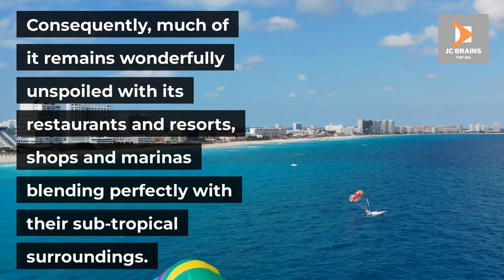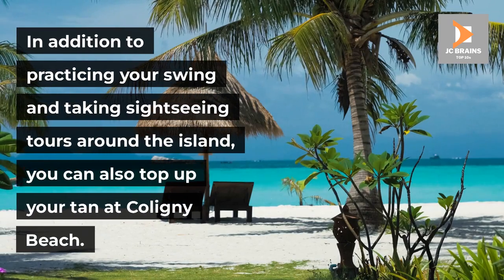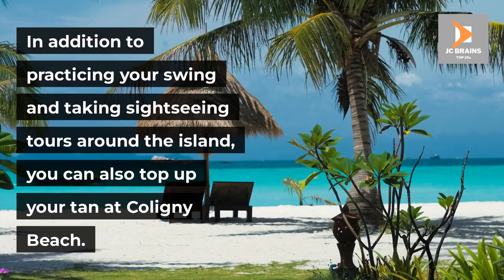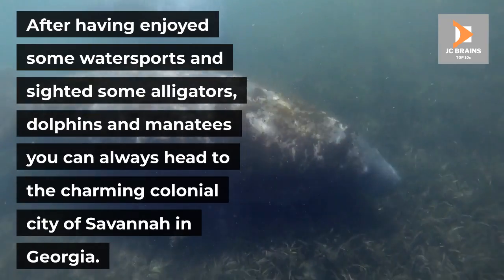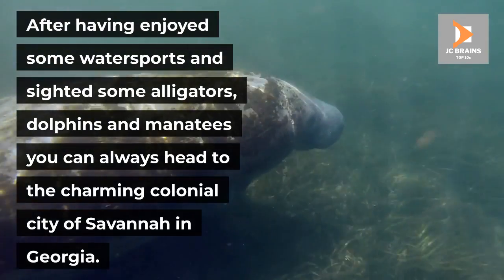Consequently, much of it remains wonderfully unspoiled with its restaurants and resorts, shops and marinas blending perfectly with their subtropical surroundings. In addition to practicing your swing and taking sightseeing tours around the island, you can also top up your tan at Coligny Beach. After having enjoyed some water sports and sighted some alligators, dolphins and manatees, you can always head to the charming colonial city of Savannah in Georgia.